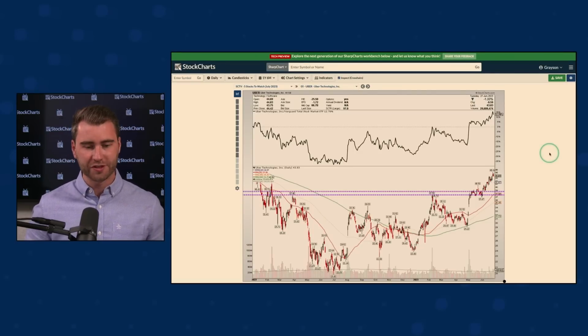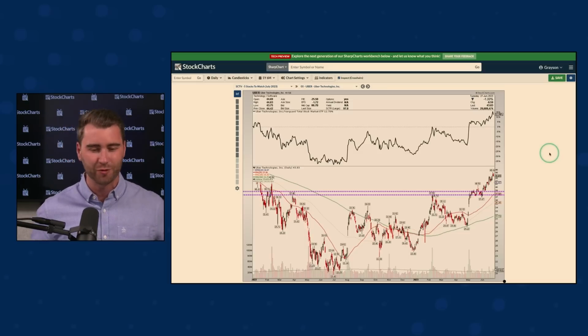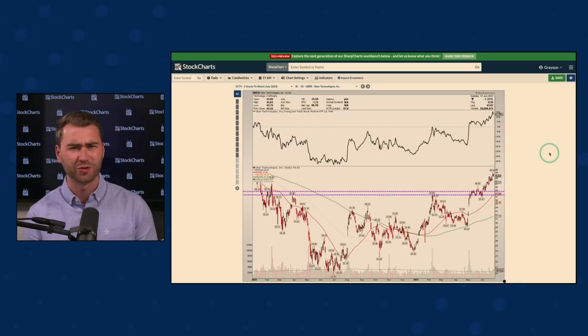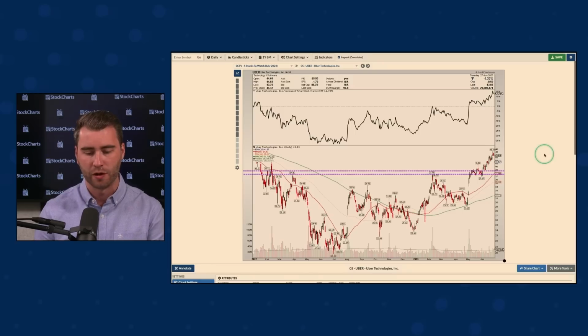First up, we've got a transportation technology name. I never really know what to think about Uber because it really is a blend of so many different things. They're in the technology space, obviously, as a major app-driven technology provider, but also clearly in discretionary and transportation, almost an industrial name in a way. They're in food now with all the delivery and all the other things that they are doing. But for us as technicians, we're not focused as much on that kind of thing. We are focused on what's happening in that price action, what's happening on the chart.